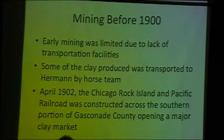The biggest thing for Gasconade County was when the Chicago, Rock Island, and Pacific Railroad came in 1902. They got it to Drake by April of that year, and across the southern portion here, following the ridge, following the economic clay deposits. So that was quite convenient.